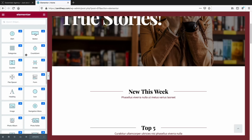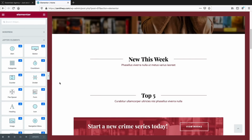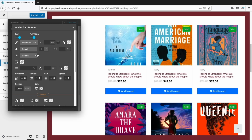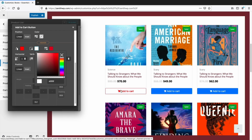Upon installing JupiterX, if you're using the Elementor page builder, you'll also get access to 20 or 30 elements that you can use for the Elementor page builder. Now let's talk about the theme customizer options. With the theme customizer options, you can enable and disable specific elements on all the products. The Styles tab allows you to customize your products, where you can design and customize every element of the products.